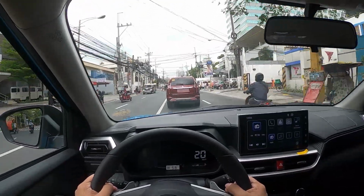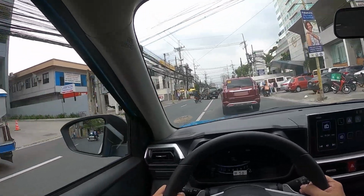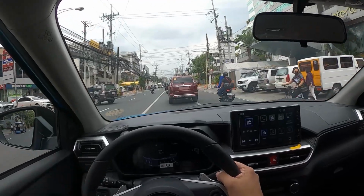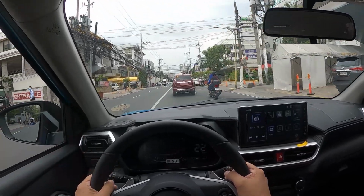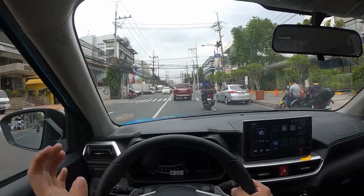The Raize has electronically assisted steering, which is very light. It is also very numb. You can forget about steering feel, but who really cares about that other than reviewers and hardcore car enthusiasts, right? If you're just gonna drive this in the city, it doesn't matter.